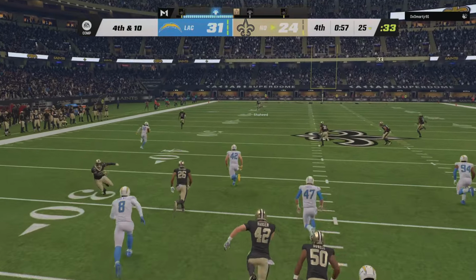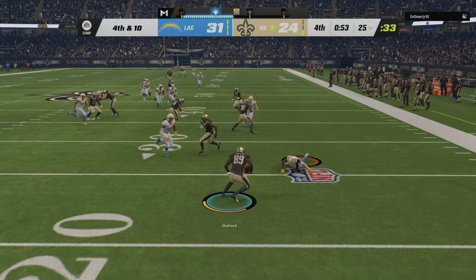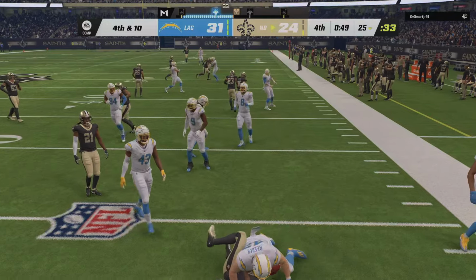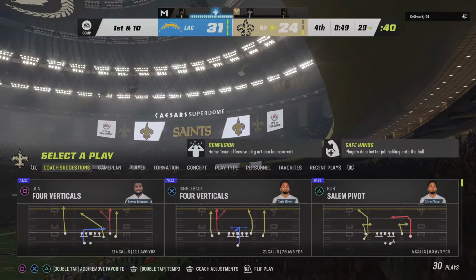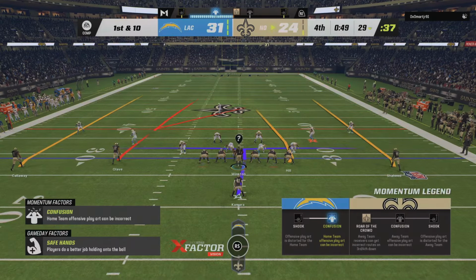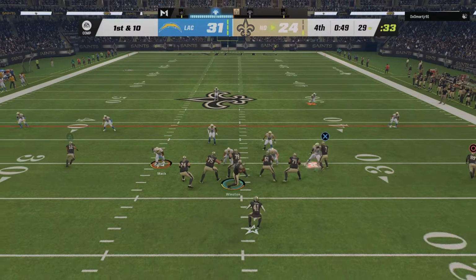On is the punter, Scott, here as he gets this one away. Fielded just inside the 20. That'll be put in the books as a 53-yard punt. And the Saints will take over with a first down and 10. Getting set for their next drive, the New Orleans offense.